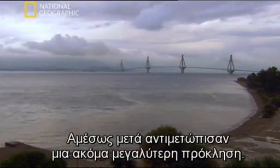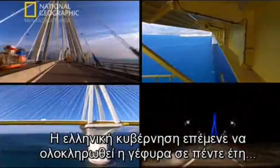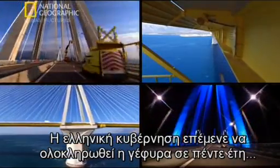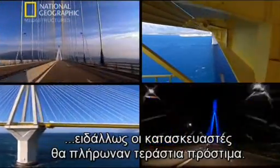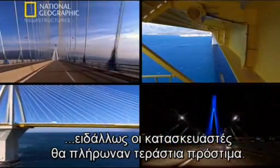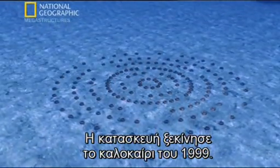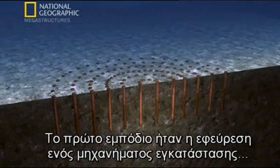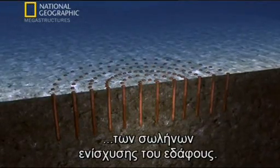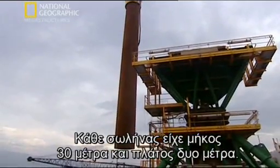No sooner had they done so than they were faced with an even bigger challenge. The Greek government insisted that the bridge must be completed within 5 years, or the builders would have to pay huge financial penalties. Construction began in the summer of 1999. The team's first hurdle was to invent a machine to install the soil reinforcement pipes. Each pipe was a massive 30 meters long and 2 meters wide.